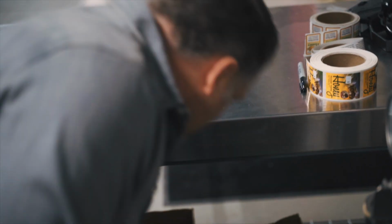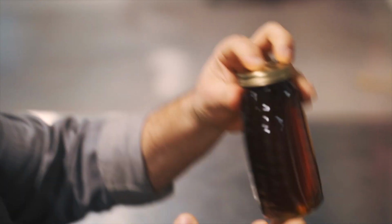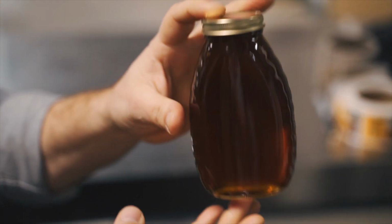Really a fascinating world. We have a couple of hives here ourselves that we've worked with over the past couple of years, and it's pretty interesting.